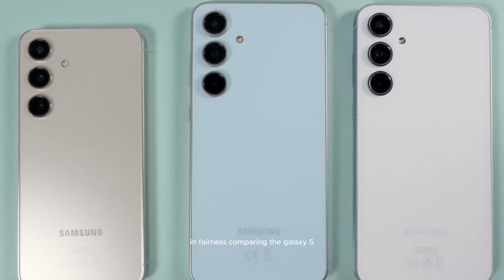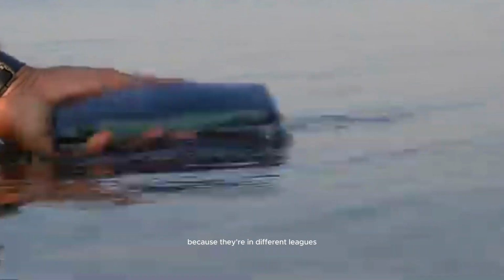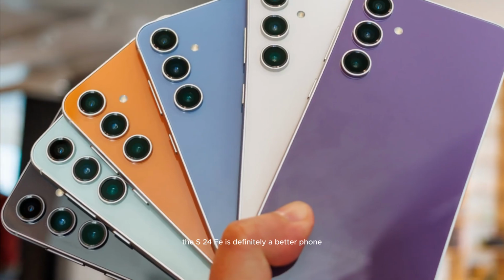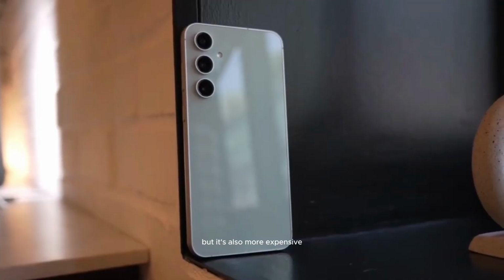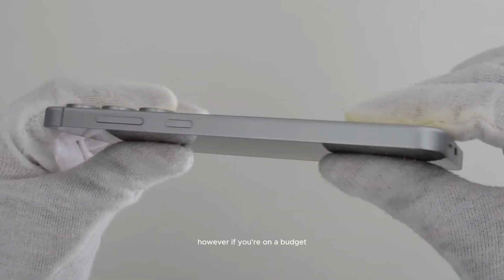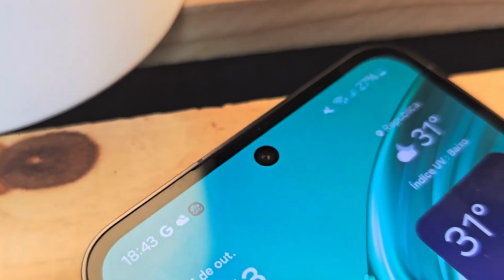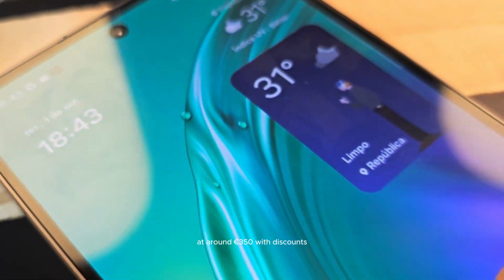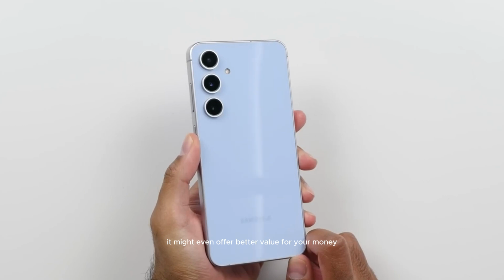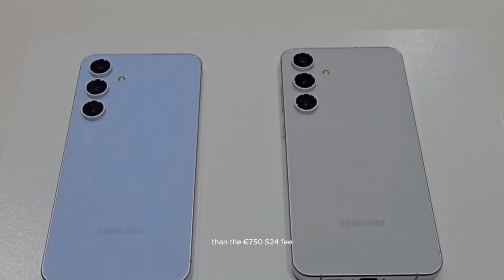In fairness, comparing the Galaxy S24 FE to the A55 isn't exactly fair because they're in different leagues. The S24 FE is definitely a better phone, but it's also more expensive. So, if you're willing to spend more, you'll get more. However, if you're on a budget, the Galaxy A55 is still an awesome choice. At around €350 with discounts, it's a steal. In fact, at that price, it might even offer better value for your money than the €750 S24 FE.